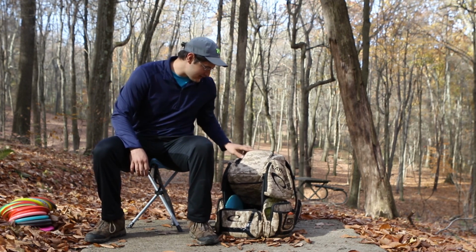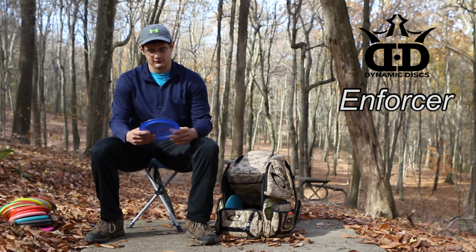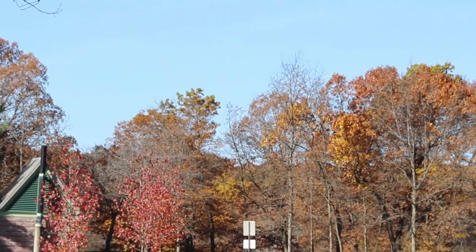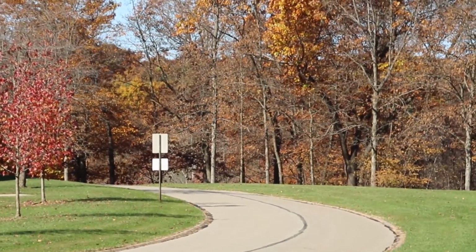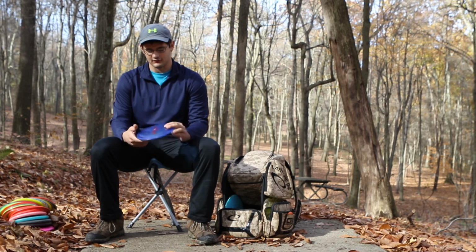Now some discs that I don't throw quite as often. I have one Enforcer in the bag that I throw mainly for wood shots that I want to go, like I'll rip it flat, it'll go straight for about 400 feet, and then dump at the end. Also, in the wind, it probably handles the wind a little bit better than Giants. So I'll also throw it in the wind a little bit.